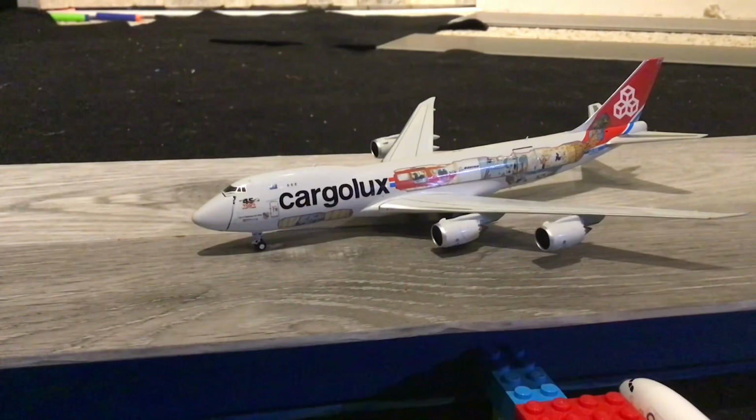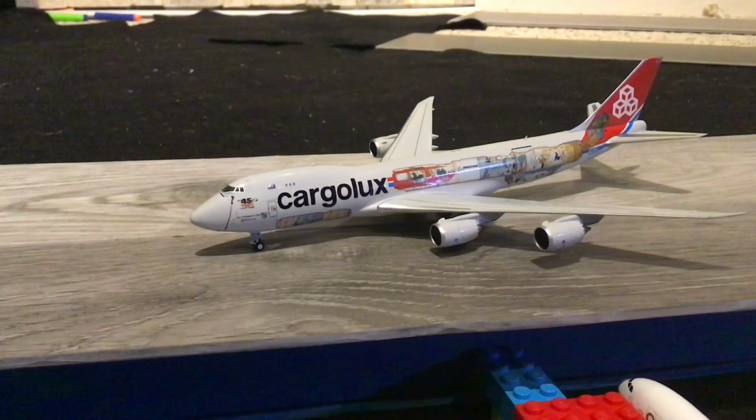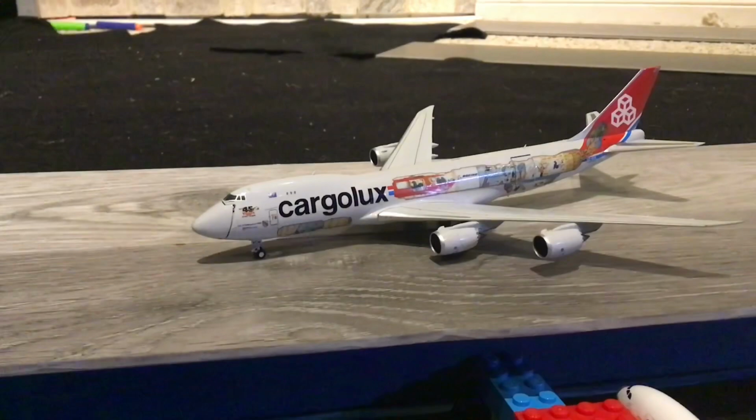Today we will be reviewing the Cargolux 747-8 in the Cutaway livery. This aircraft is interactive and made by JC Wings. So let's get straight into it.